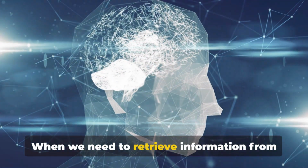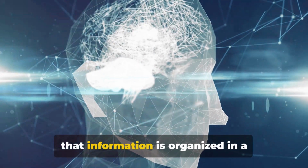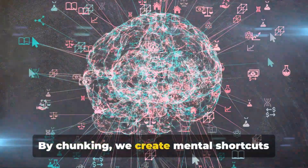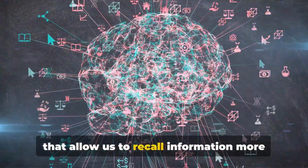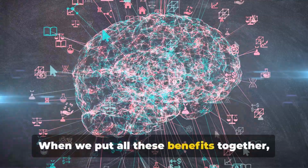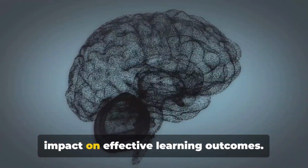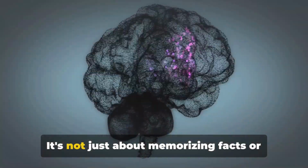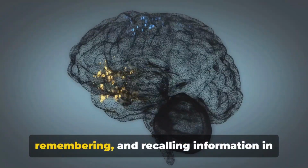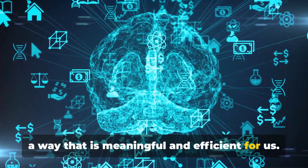Lastly, chunking enhances recall. When we need to retrieve information from our memory, it's much easier to do so if that information is organized in a meaningful way. By chunking, we create mental shortcuts that allow us to recall information more quickly and accurately. When we put all these benefits together, it's clear that chunking has a significant impact on effective learning outcomes. It's not just about memorizing facts or concepts, but about understanding, remembering, and recalling information in a way that is meaningful and efficient for us.